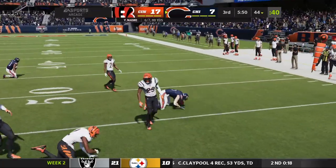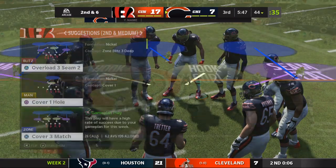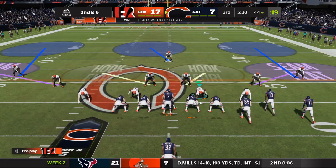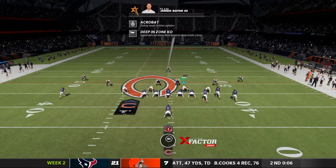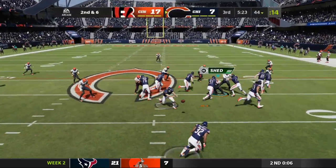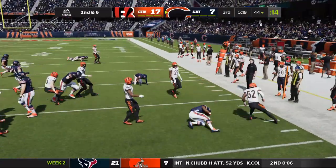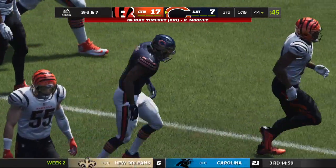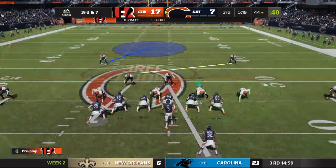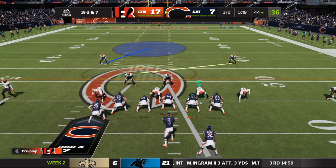And now the drive starts with a completion out to the right. They'll contain him to just 4. Second down. Coming right, this is Montgomery on the toss. Now we're going to get a stoppage. There appears to be an injured Bear on the field. While the training staff works on him, we'll step aside and be right back.